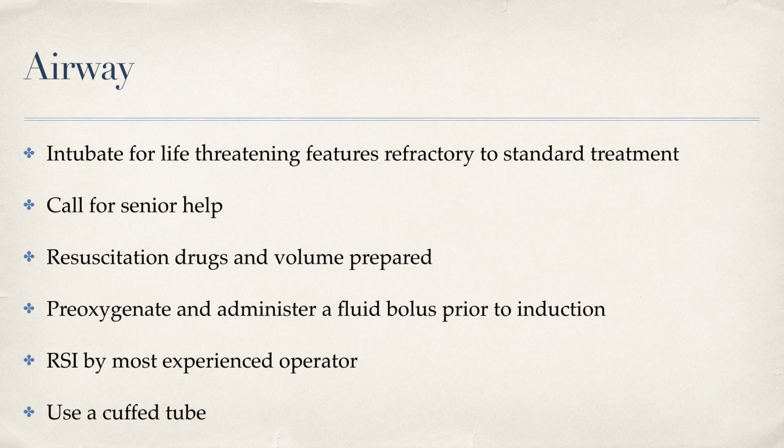Like any sick patient, they should have a rapid sequence induction performed, and for me the ideal drug is ketamine due to its bronchodilatory properties and cardiovascular stability. The choice of muscle relaxant between succinylcholine or an RSI dose of rocuronium is really up to the operator, but the intubation should be done by an experienced person, because first pass success is key.